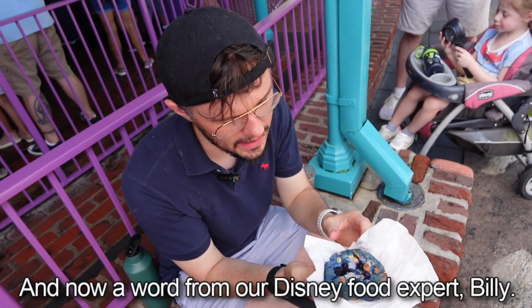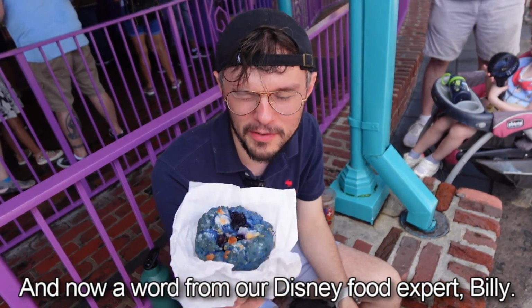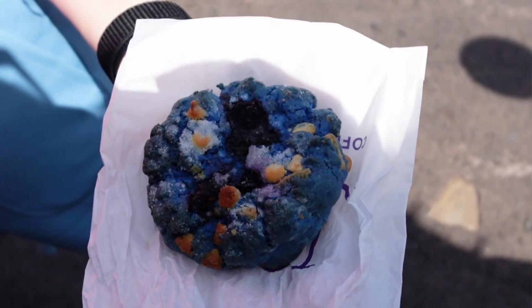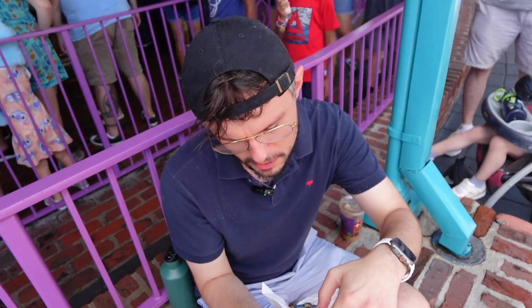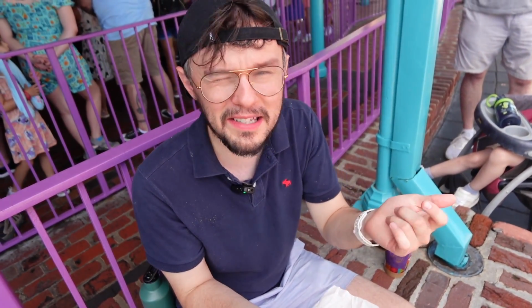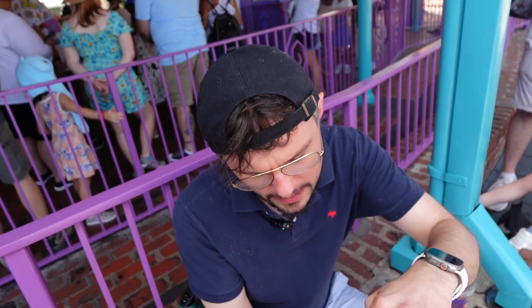So this is the Team Blue cookie in Tomorrowland, the Joffrey's in Tomorrowland. My goal is to get all 5 of the new cookies that are out. So this is the first one. This is a blueberry lemon cookie, you can kind of see the pieces in there. Let's try it. Let's see. It tastes like a blueberry scone. That's not really much like a cookie taste, more like a blueberry lemon scone. It's got some white chocolate pieces in there too. So we'll see how the other cookies are.